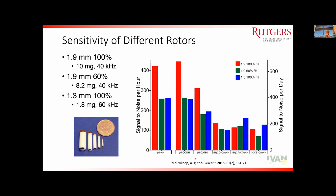But then the real take home from this whole very exhaustive, moderately excessive study was that the further and further out you go in your assignment spectra, the more and more of those transfers you need to do. So the experiment I was showing you earlier was one of these CBCA-NH or the CaCO-NH. So there's an HC transfer, a CC transfer, a CN transfer, and an NH transfer. Each of those is not 100% efficient. The faster spinning had better T2s, had longer T1 rhos, and had nicer transfers. So transfer efficiency went up.